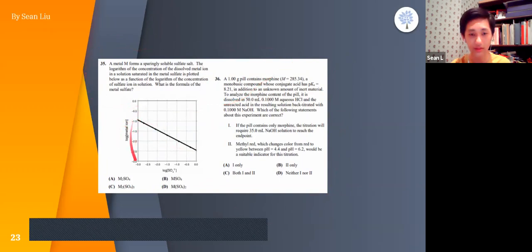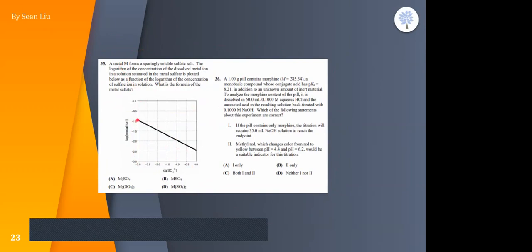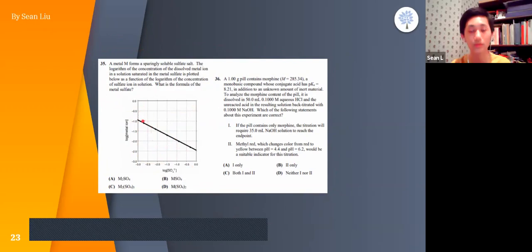But anyway, looking at this question, you have to read the graph. On both axes, you have logs, so you have to know your equilibrium equations to be able to figure this one out. And what you're looking for eventually is the formula of the metal sulfate. So basically, you have to look at over here based on a certain slope. What does that mean in terms of the equation? Do some calculations, things like that.